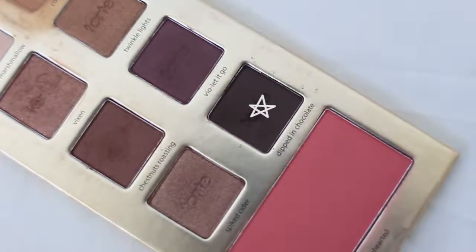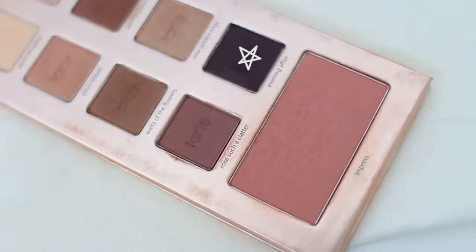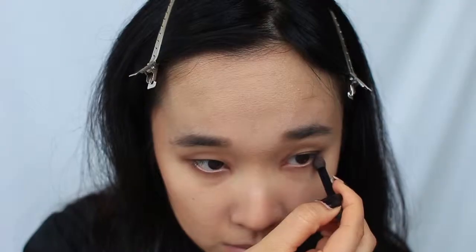Afterwards, we're going to go super dark with a near black brown shadow and really concentrate this at the bottommost part of your upper lid and all across your bottom lid, really making sure to also get the inner corners as well. And we're really wanting to add depth, so we're going to go with an even darker purple and apply that to the same areas we applied the brown eyeshadow.